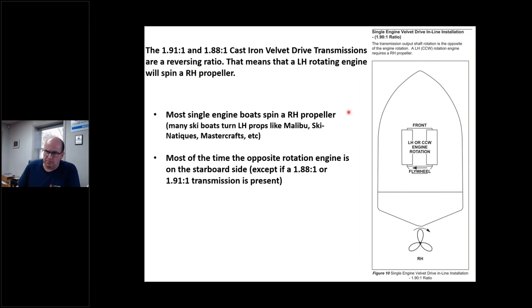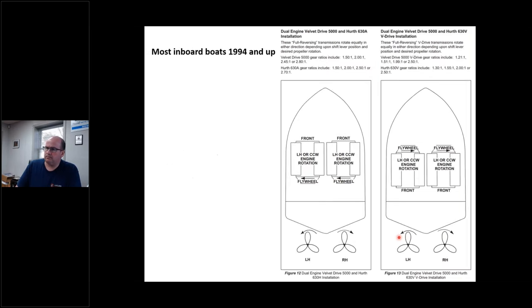And like I say, most boats spin a right-hand propeller, single screw, but there's always exceptions. A lot of ski boats turn left-hand props, okay? They have ballast tanks. They're trying to make wake, different situation. But some popular manufacturers are Malibu, Centurion, MasterCraft. These boats here are upwards of $200,000 to $300,000 now if you want to buy a new one. You know, they're not cheap, and they're popular. But like I say, most of the time, the starboard side is going to be our opposite rotation engine, okay?